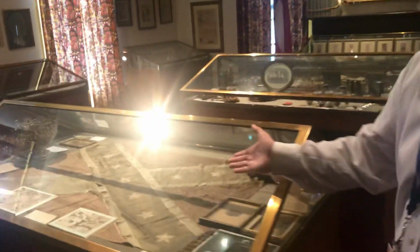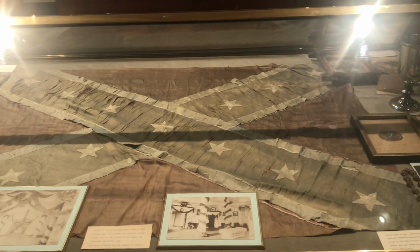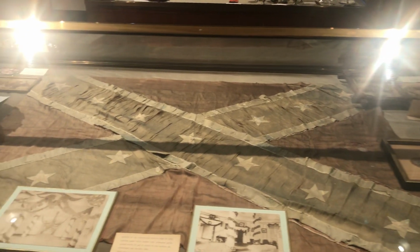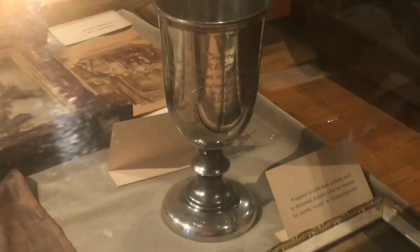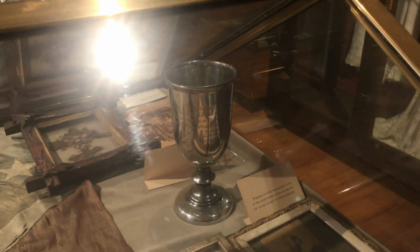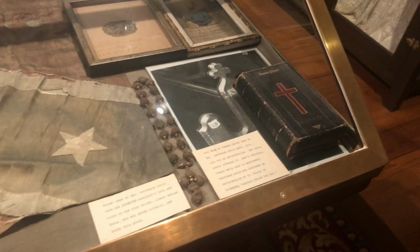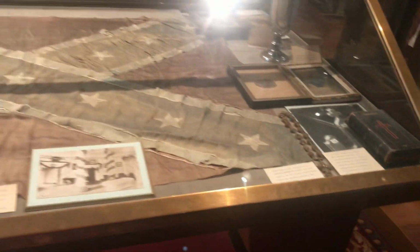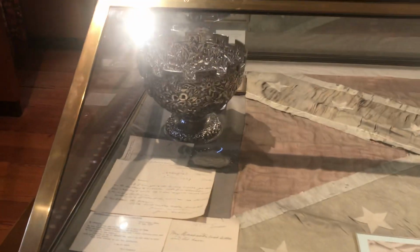The flag that laid over Davis's casket while he laid in rest here in Montgomery. Of course, the body was on that slow train procession on its way up to Richmond for final burial. Robert E. Lee's communion cup when he was stationed as a younger man at Fort Hamilton. Verena Davis's Book of Common Prayer, very devout Episcopalian. Davis, of course, was baptized under Charles Minnigerode up in Richmond.